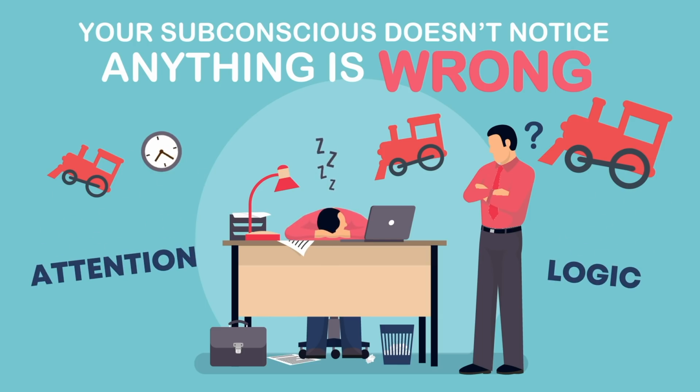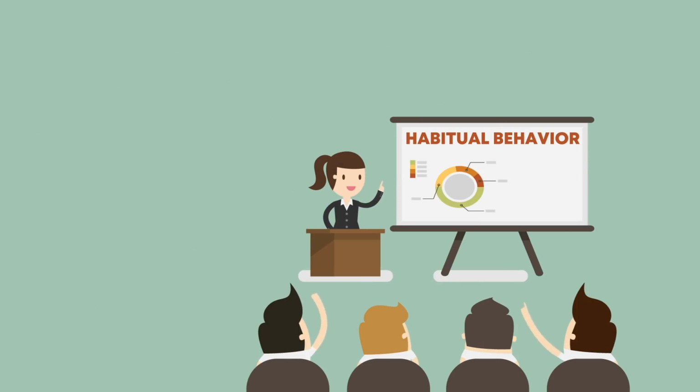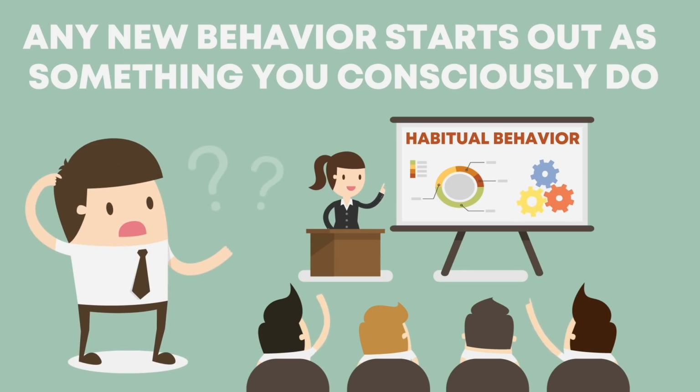Attention and logic are all conscious responsibilities, so you need some way to trick your subconscious into waking up your conscious mind. A habitual behavior is the perfect way to make this happen. At first, any new behavior starts out as something you consciously do, but over time, it starts to feel automatic. That habit will eventually fade out of your conscious and into your subconscious. Just think about brushing your teeth or something as simple as breathing. You don't have to think through every breath you take. Your body just does it for you.